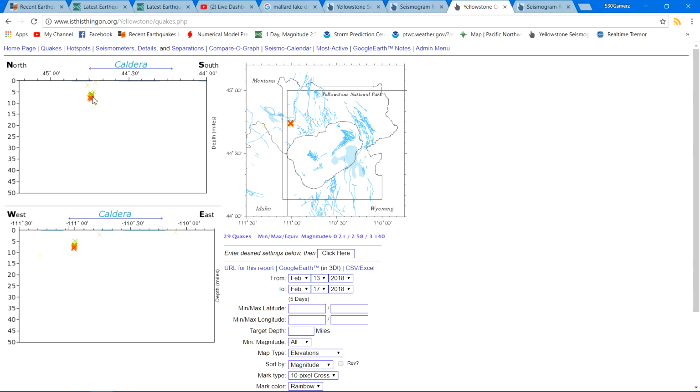And the further these are down on the graph is the depth in miles from the surface. Surface being this top line right here. And these earthquakes are mostly confined to about between 5 to 10 miles below the surface there. A couple of them closer up. It looks as though it may be migrating a tad bit there. You can see it stretching up to about the 5-mile mark and maybe one kind of deep. But I don't believe this is magma related.